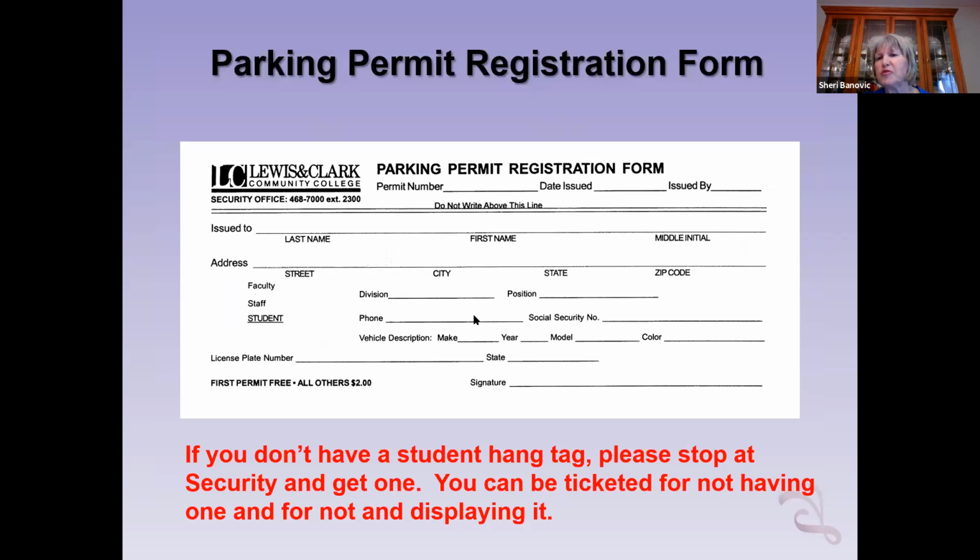Parking permit registration. If you do not have a parking permit, a hang tag, then you need to get one. So you stop at the security shack at the north end of the campus and make sure this is what they'll give you to fill out. Okay, and they'll give you a hang tag.